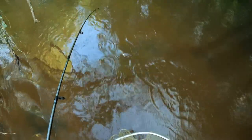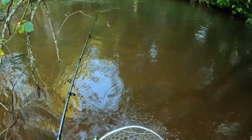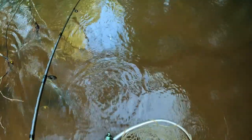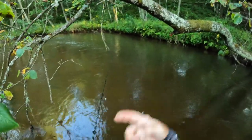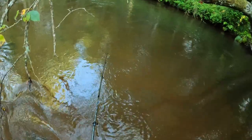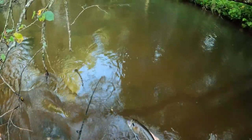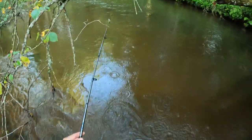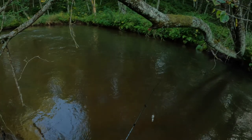Alright. That's a 12-inch brookie and a beautiful one. Probably slipped out of my hands. Yeah, beautiful 12-inch brookie. I get a measure on them just for this. I'll say 12. I'm pretty good at those measures, folks.